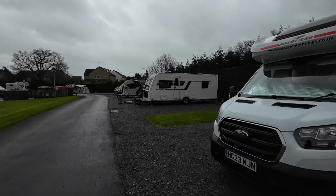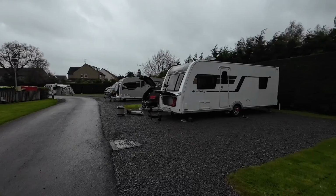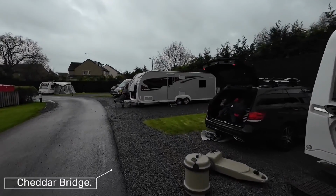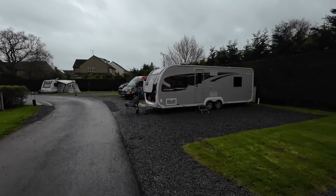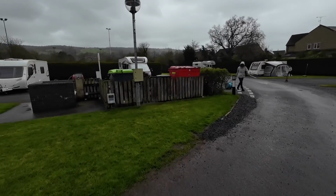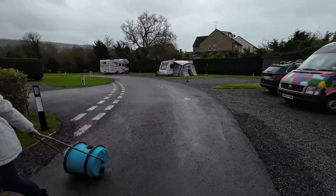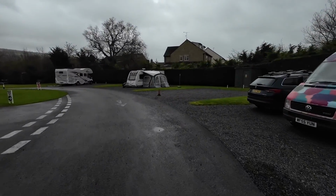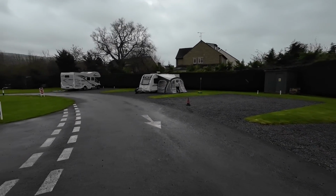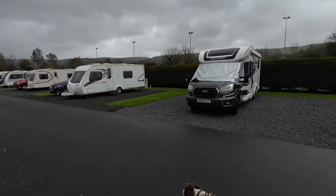If you didn't want to come here, there's a lovely little campsite just across the road. I'll show you another day. I think it's called Bridge Touring Park. So as you can see, there's the facilities or the service point. We almost chose that pitch, but the Wi-Fi wasn't brilliant there. So right, we're going to go back inside now.